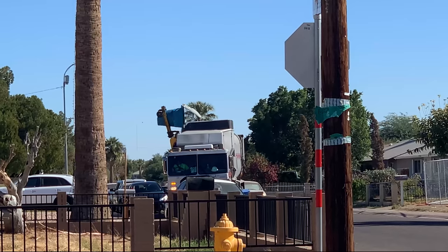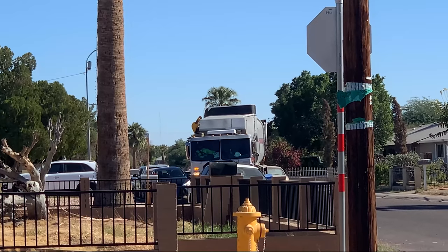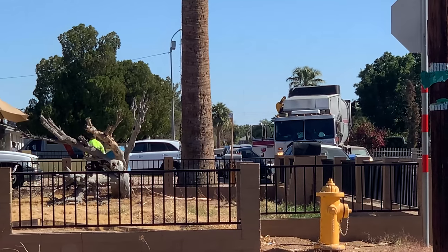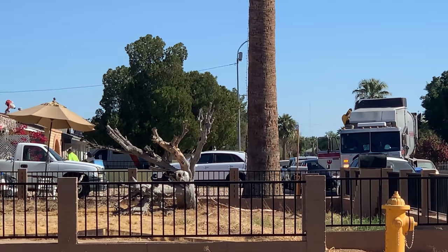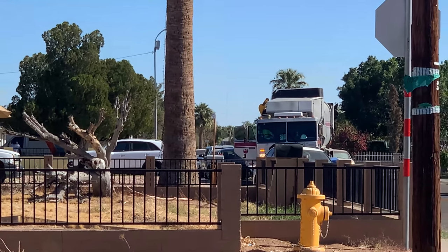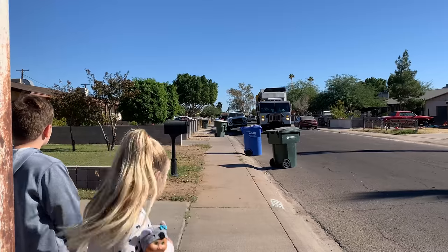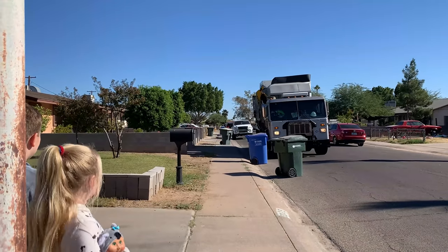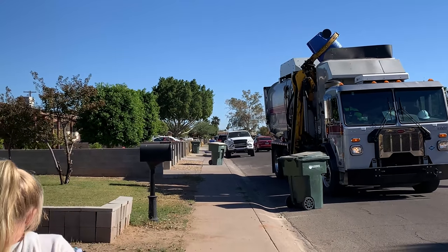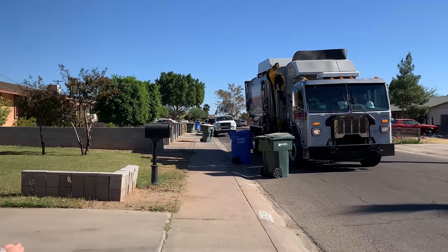You can see how a car parked around the bin interferes with the truck and the driver. Oops, the bin fell over. Wow, look at that awesome service. He brought the can up to the house. Here comes an AMRAP to dump the recycling. I like how we make sure the lid is closed.